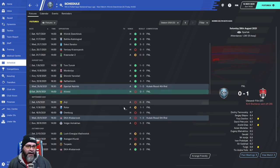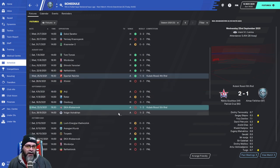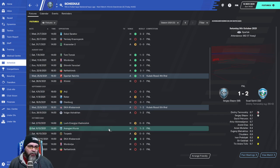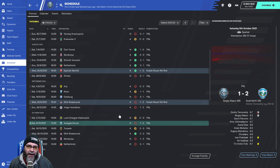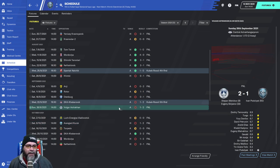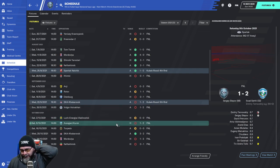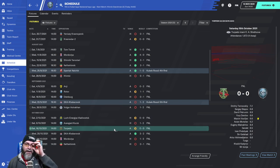After our last game, which was against SKA, we played Volga and lost to them 2-1. Podolyak, who's now our top goal scorer, got the goal. Then a 0-0 draw. Then we lost 2-1, a slip by the right back giving them a goal. It was pretty bad, a late goal, but they fully deserved it. Then we drew 0-0, and then we lost 2-1 again. Am I looking at the wrong one? Yes, I am. Okay, Torpedo, drew 0-0.